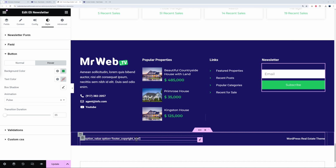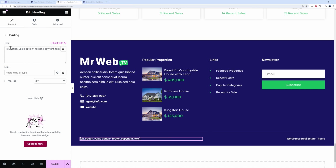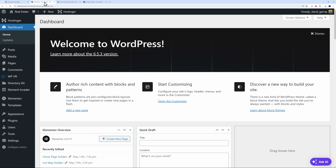And then now here you have the copyright field. If you click on this, you can see this is a short code. Now you cannot change it from here immediately. As you can see, this is a short code, so this is fetching the information from somewhere else. Let me show you how to change this.